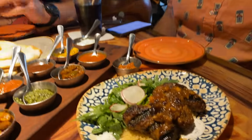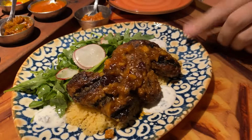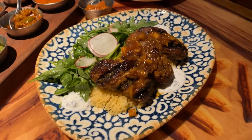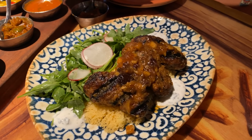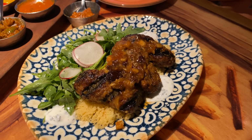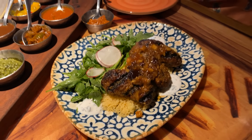We have to break the bread. Well, that too, bread, but new appetizer. The lamb kefta is back in a new form. I'll read you the official description. Char-grilled ground lamb with Tunisian couscous salad and ginger pear chutney. We're gonna break into this right now.